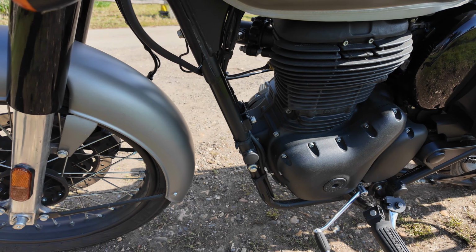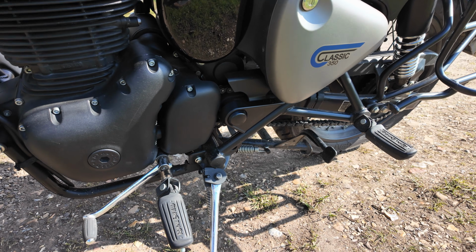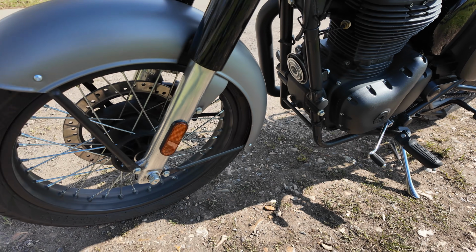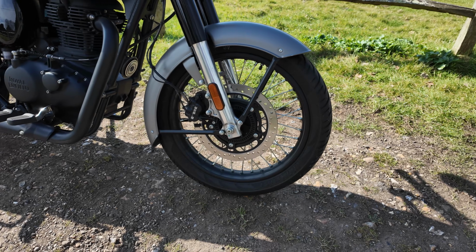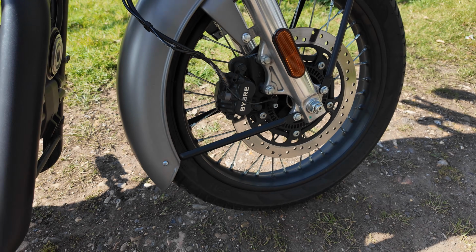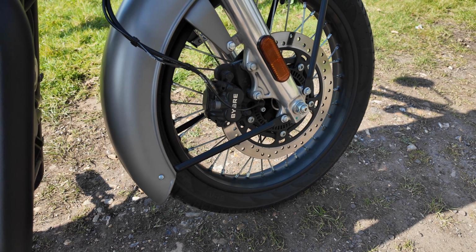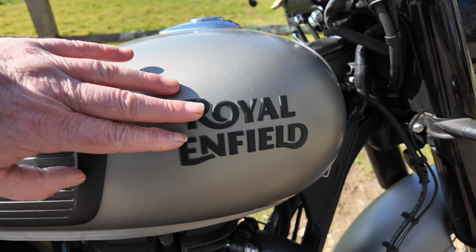No corrosion anywhere, nothing that I could see that was staring out at me. Obviously the centre stand we always get with these. But I like black wheels. I like having the wheels black. My Triumph's like this, and the Interceptor, but I like black wheels rather than chrome for some reason. I like the all blacked out engine. It's just a good look.